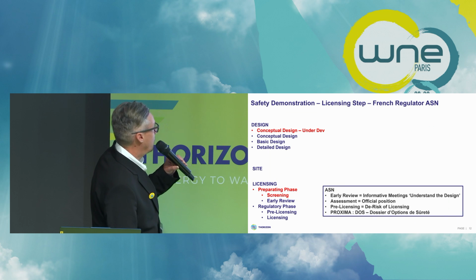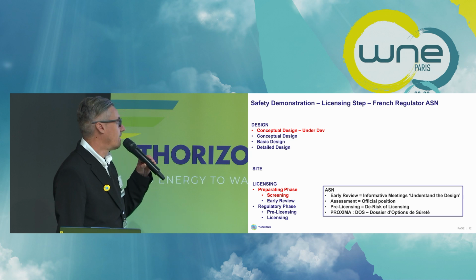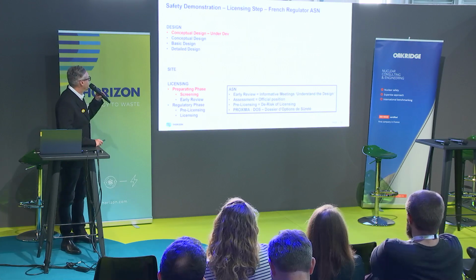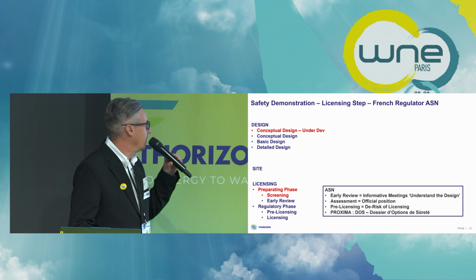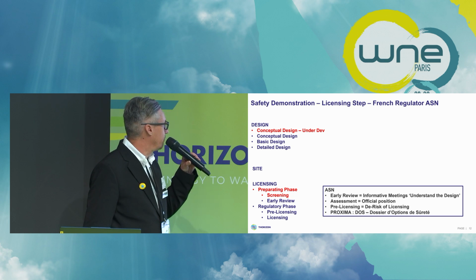So what we will have to do in the next few weeks, next few months, is follow all the licensing steps with the French regulator, which is the Autorité de Sûreté Nucléaire. And we will follow the general steps of a reactor development project, with the conceptual design under development as the first step, then conceptual design, basic design, and detailed design. Of course, there are no major changes in the main steps to develop the full reactor.